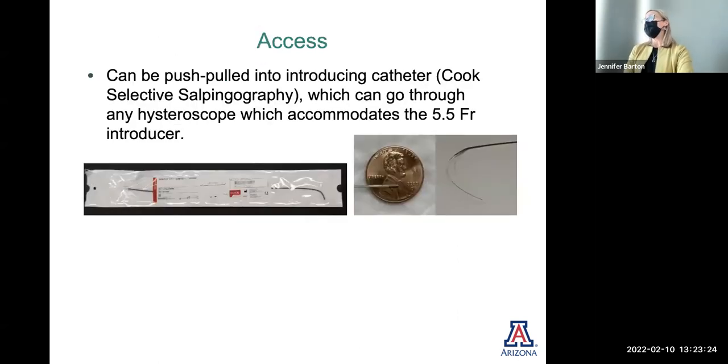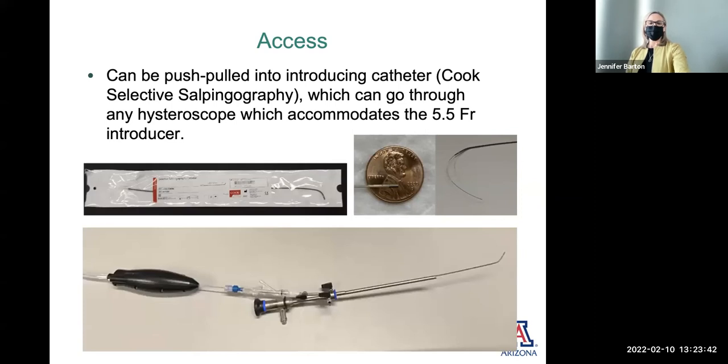Access. So we had to figure out how we're going to take this little thing and turn it into something that the physician was comfortable with. So we decided to use an introducing catheter that's already on the market, and it can go through this introducing catheter, and the introducing catheter just goes through a conventional hysteroscope. So here's the whole thing kind of put together.